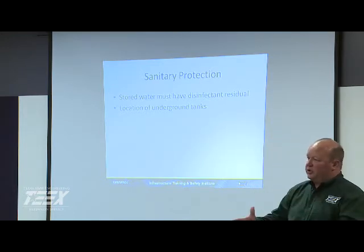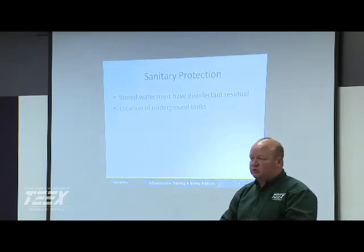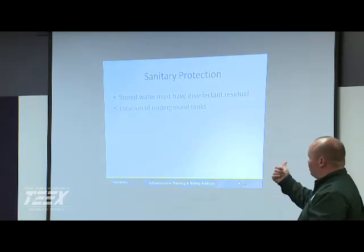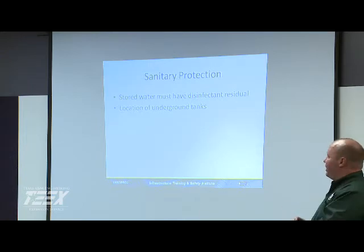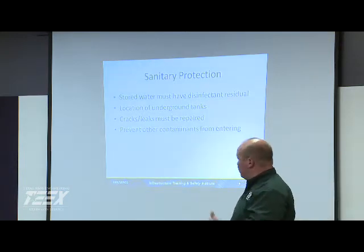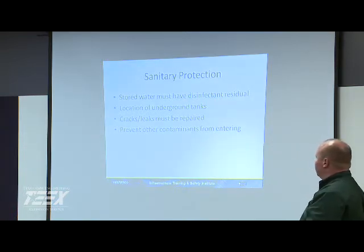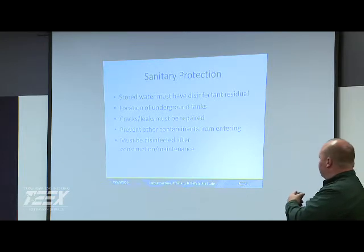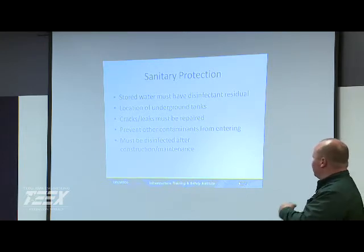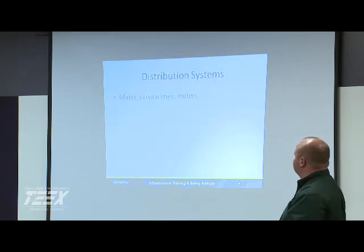Nowadays, you're getting a lot better with redundant, self-containment systems and all. It's important to know where they're at, what's potentially impacting your system. If you got cracks and leaks, got to take care of it. How do we prevent other things from getting in there? Both wellhead protection and proper screenings and so on your tanks. And then any kind of repairs, we need to disinfect, either new construction or repairs.